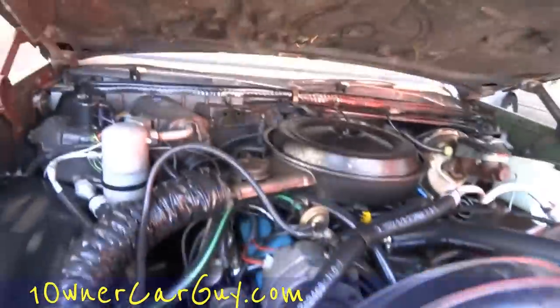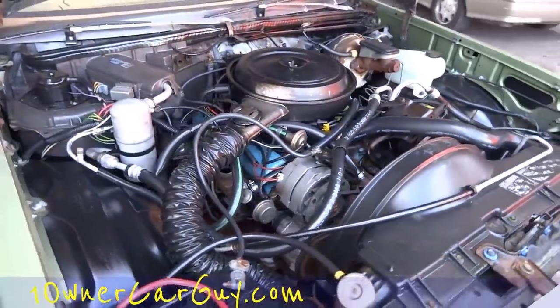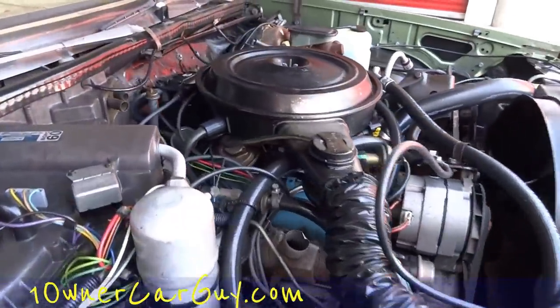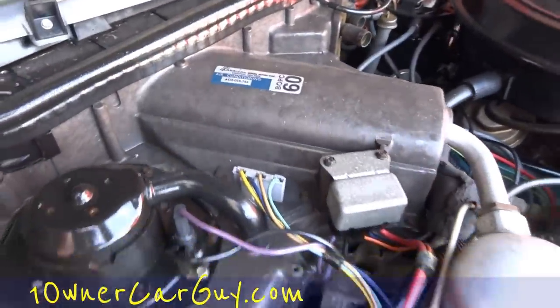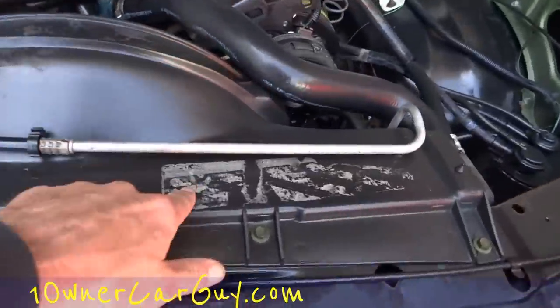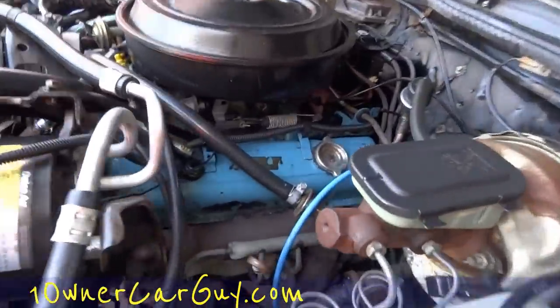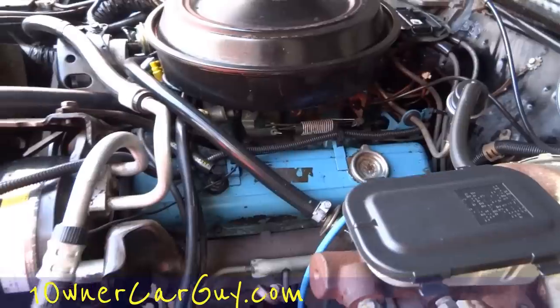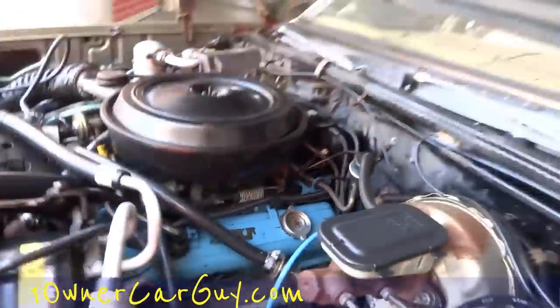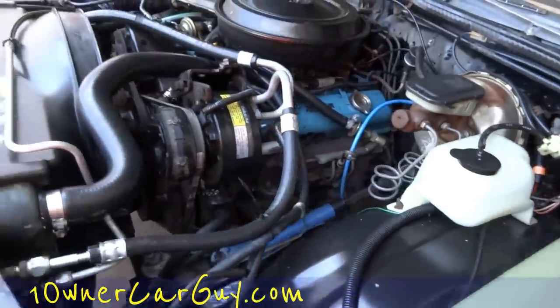I told you again about the dash and didn't show you. Now look at how clean this is. Serious. It's clean. Blew that sticker off. It was on there until I got it. It is a 305, I believe. I thought it was a 350, but pretty darn sure it's a 305. Still got the hood insulation up there. Clean!